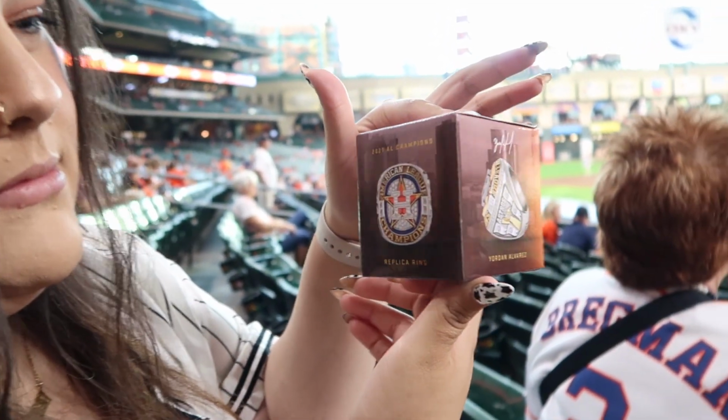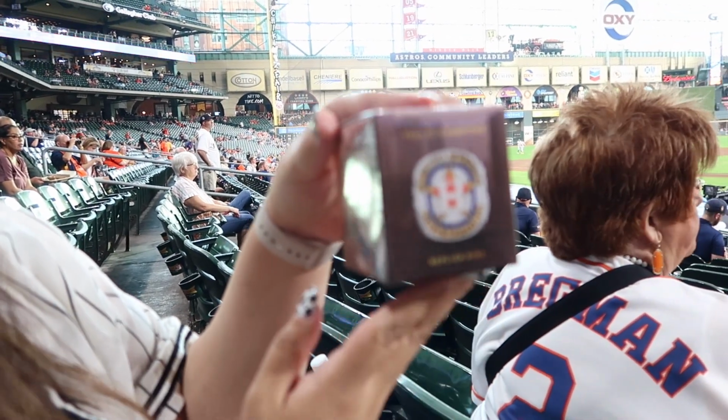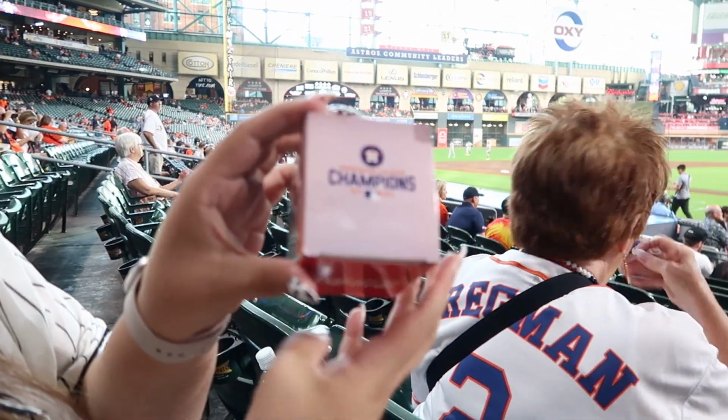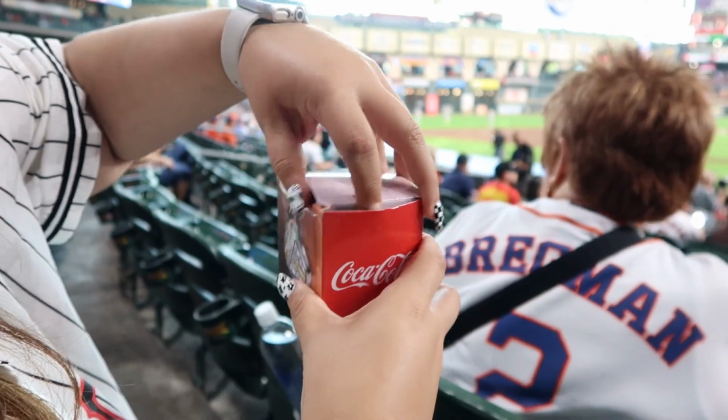Alright guys, so when we came in today, the Astros were giving away something, and that something is a replica ring. My girlfriend Nat here is gonna unbox it for us real quick. Alright, so what we got here is a 2021 AL Champions ring, and it's Yordan Alvarez's ring. So, if you want to do the honors, you can.